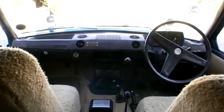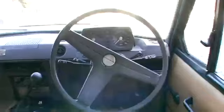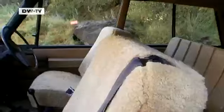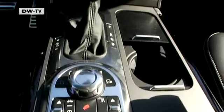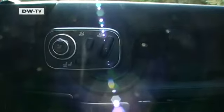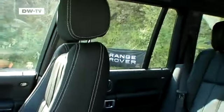40 years ago, the interior of the Range Rover may have been called luxurious, but it still has needed plenty of updating over the years. Range Rover hasn't been immune to the demands of the modern consumer. These days, the car is full of technology that no one would have dreamt of back then. It's all about making the ride as comfortable as possible.